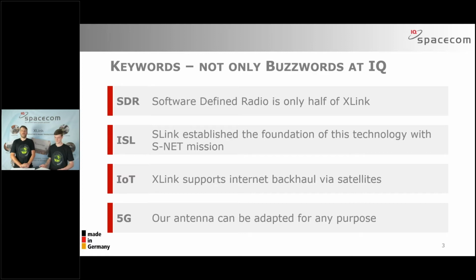That's the title of this webinar. These keywords are buzzwords in this business, but here I want to explain shortly what we understand by these words. We are talking especially about our X-Link product or X-Link platform, which is an SDR radio, a software-defined radio. We will talk about how it is flexible and usable for various applications.